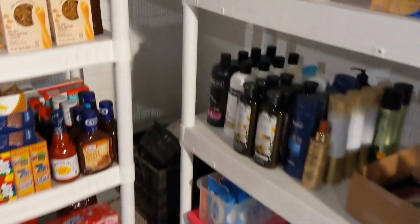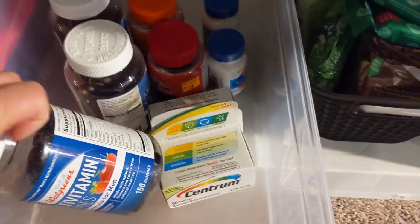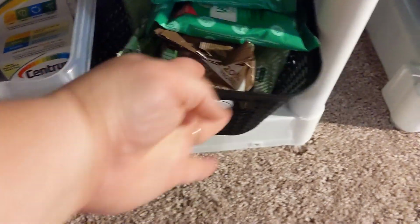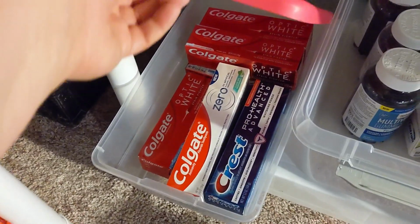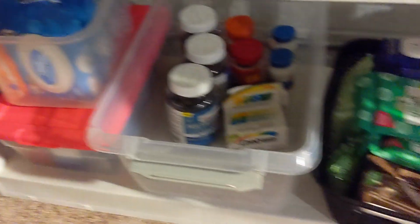Okay, so on the bottom here, we've got this tub of vitamins, gummies, and regulars. This is all facial wipes, makeup wipes, that little basket there. We've got this, which is full of Kleenex wipes and Cottonelle. And this little tub right here is all of our toothpaste. We don't really keep a lot because we don't need a ton, and we donate a lot of toothpaste and put it in bundles and things like that. So that's basically the personal care shelf.